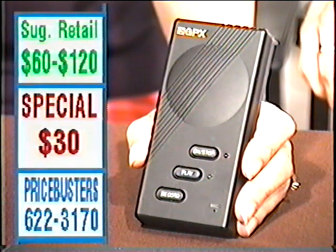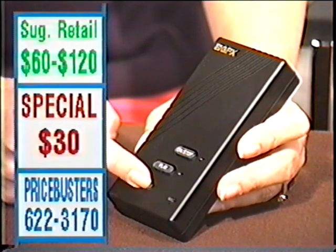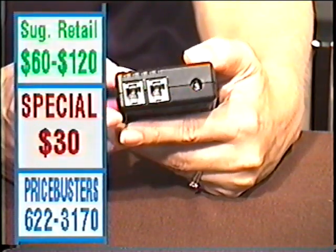And you can get up to 8 messages on it. It's a real handy little thing. It's got three little buttons is all it's got: your record button, your play button, your on, and your stop. And here's your little in and out to the telephone.